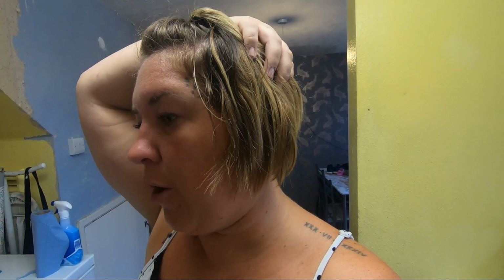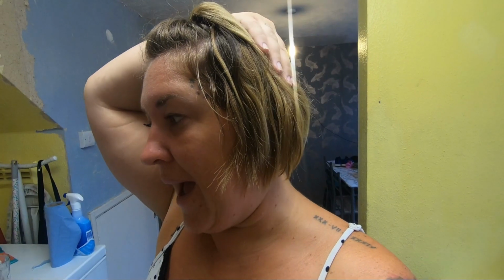I really need to get my roots done. I do them myself, I just kind of balayage it. So I think what I'm gonna do is pop that on my roots now and then clean and tidy the lounge whilst that's on my roots.